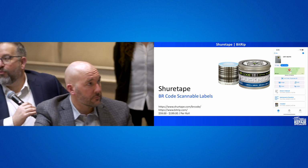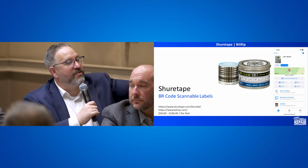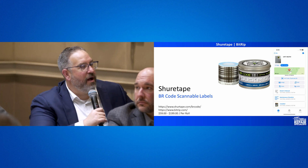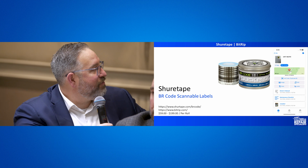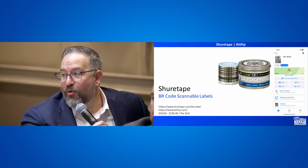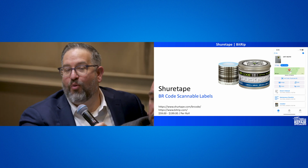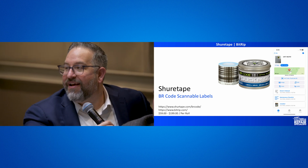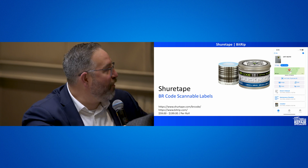Tim, one of the things that we saw in the conversations with them that I think was interesting, and you can see the web addresses on there if you want to check it out at shuretape.com/BR code, is that the tape has some permanence to it, depending on what level you get. You can get paper ones, or ones that are meant to withstand the weather conditions on cargo ships. So we've seen examples where people are keeping vehicle service records in association with their QR tape on their car or things along those lines.